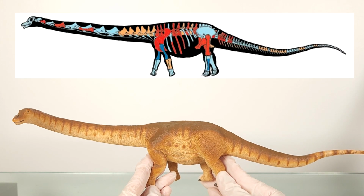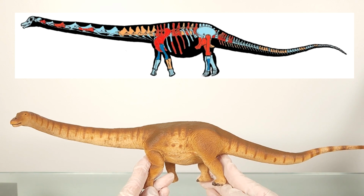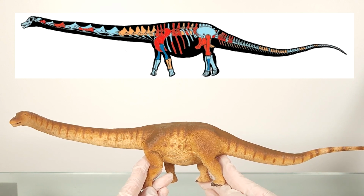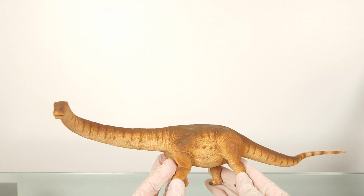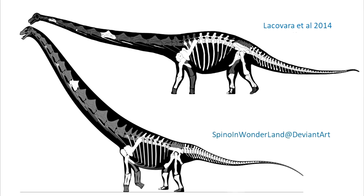Now, what I feel, and I'm not a professional, is that skeletals in initial articles are more useful to show what parts were found and what were not. Indeed, you see a very similar skeletal in the original Dreadnoughtus paper, and now it's more often depicted like this. So I wanted to skim the surface of this topic.